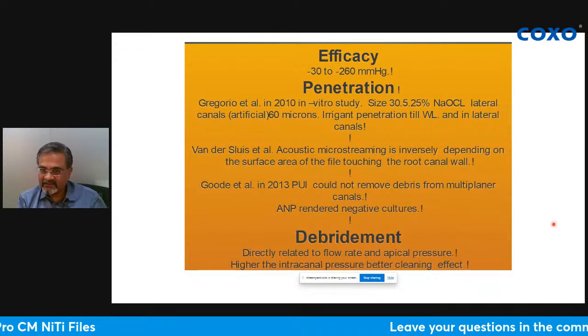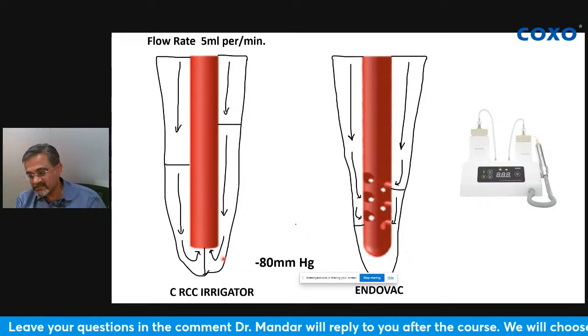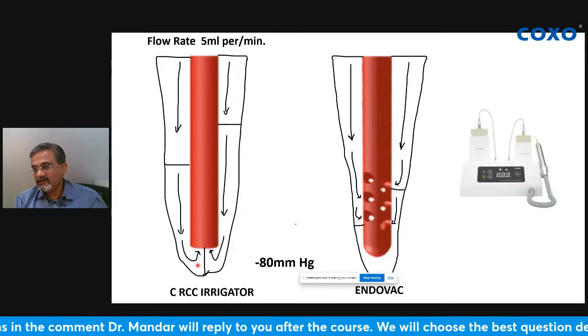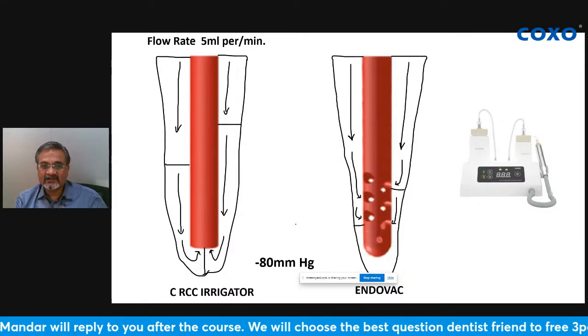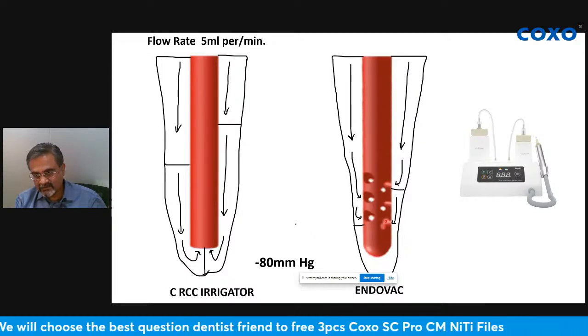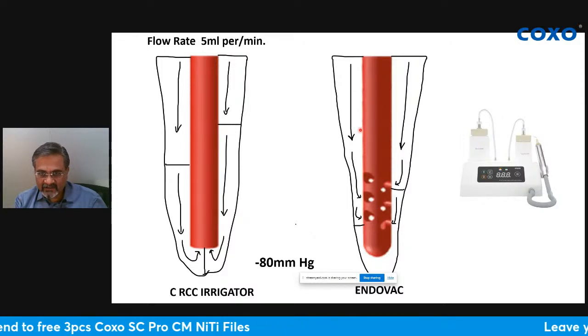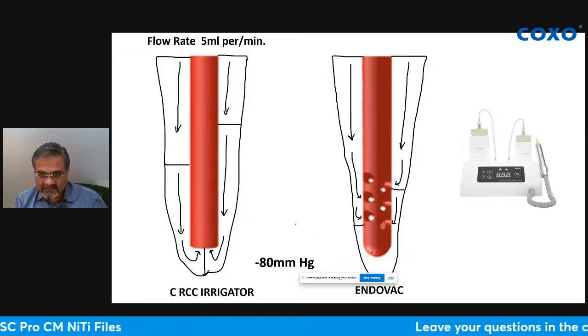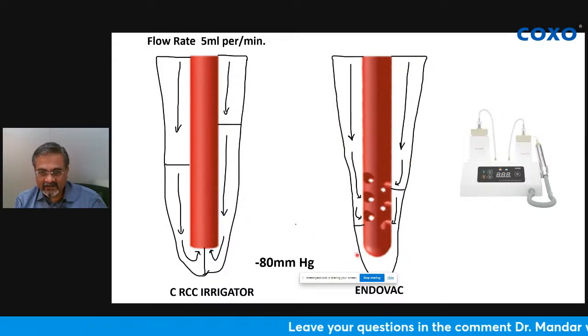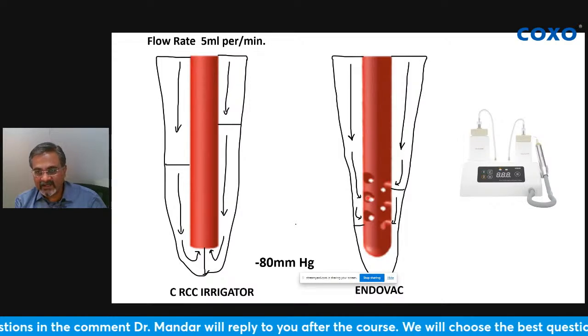And that is why CRCC has a flow rate of 5 ml per minute, which creates about minus 80 millimeters of mercury pressure in the root canal. Now, the traditional conventional EndoVac system had multiple lateral ports. But what we observed is that when it is inserted into a confined canal, since the canal is tapered and the cannula is parallel, a few of the holes are in contact with the canal walls and the cannula used to get blocked very frequently.